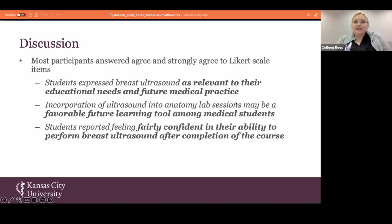And as far as the Likert scale questions, most participants answered agree or strongly agree to those items. And students expressed that breast ultrasound is relevant to their educational needs and future medical practice. The incorporation of ultrasound into anatomy lab sessions may be a favorable future learning tool among medical students. Students reported feeling fairly confident in their ability to perform breast ultrasound after completion of this course.